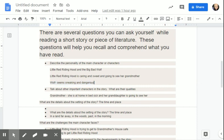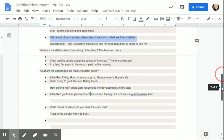The second thing you're going to do, I'm going to highlight this right here, is you're going to think about any other important characters in the story and what are their qualities. What about the other characters do we need to know? So the only other character in the story is the grandmother. And what do we know about the grandmother? We know that she is sick, that she's in bed, and her granddaughter is going to see her. So I just make a note of that right there. You can see right there: Grandmother's at home, she's sick, and she's in the bed.